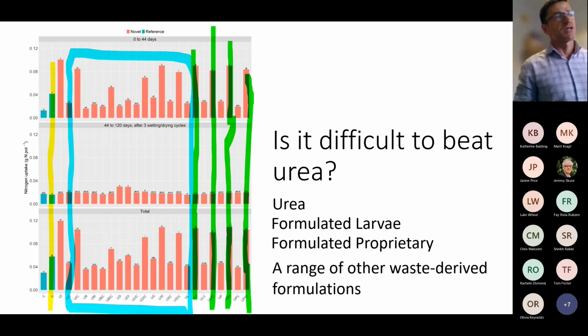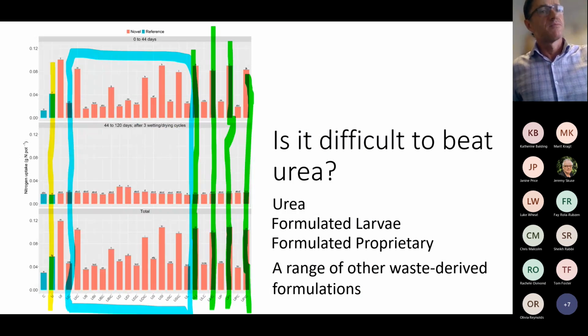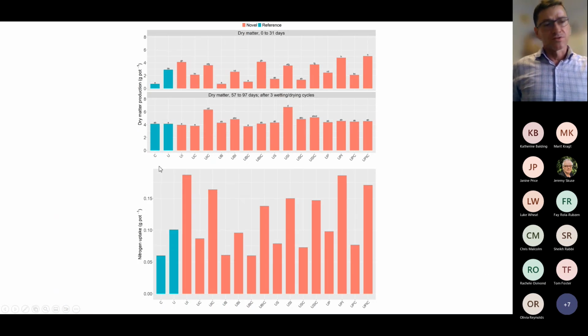All of these others in this zone are also circular nutrient economy products, and you can see a range of those formulations also defeat the capacity of urea to deliver N in that system that has a leaching challenge applied. So, okay, this soil you can see up here is the first harvest, that's the second harvest from that system, so after 40 days, and that's the totals. And the soils vary greatly is the point I'm trying to get at. This is a similar experiment in a different soil where ongoing N supply was far more important in that system.